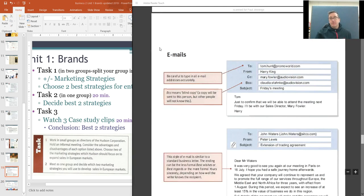Okay, so here in the back of the book is page 127, and you'll see here this is the emails. Your email should look just like this business example of an email. So be careful to type in an email address accurately. BCC means blind copy. A carbon copy is CC and blind carbon copy is BCC. The CC is so everybody can see who else it was sent to.